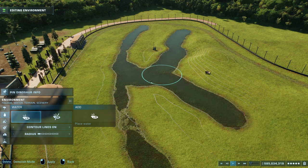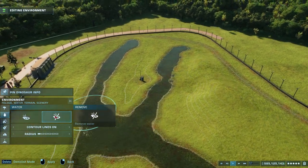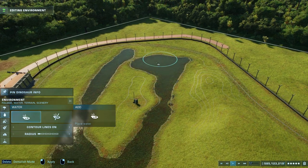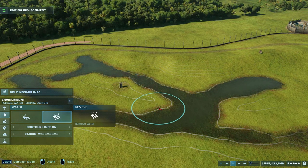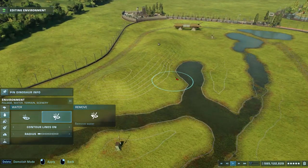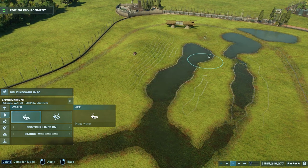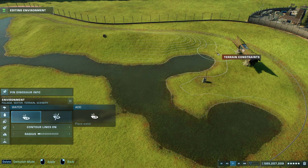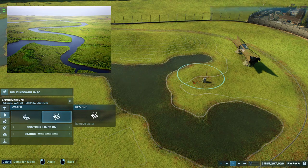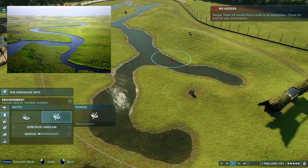And just wait for that jeep to go through. There we go. Go ahead and make this a bit skinnier. If you want, we can even do something like that. Just kind of keep it a little uneven. And then these can keep going over here. Have these connect. See if the water can go this way. It looks like it can. Widen it just a bit. And there we go. We got a nice little river.